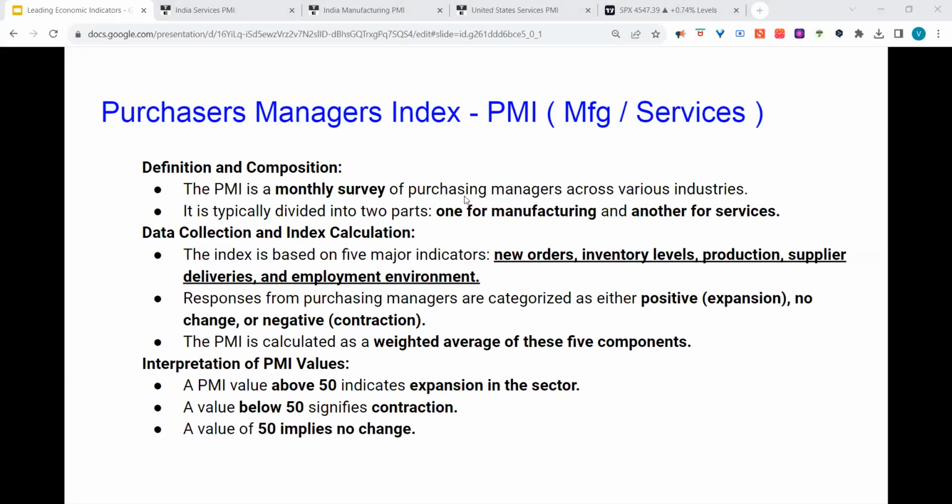So, hello all. Welcome to the next leading economic indicator to be discussed. That is the Purchasing Managers Index. I think this is a very famous indicator which most of you would know. It is released on a month-on-month basis. It's basically a survey of the purchasing managers. As the name goes, it is a survey done of purchasing managers. Some questions are asked on certain topics, and the responses give insights into the health of the particular sector.